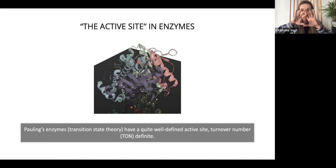And taking this as a model for a catalyst, it's quite easy to come up with something that quantifies the activity, right? We can say how many molecules are turned over per enzyme, which is the turnover number. Molecules turned over by an enzyme in a given time unit, per second, for example.